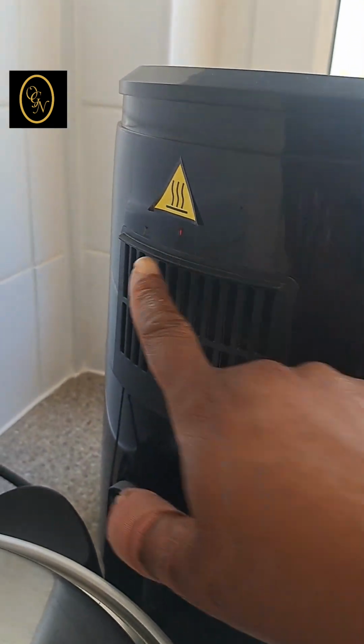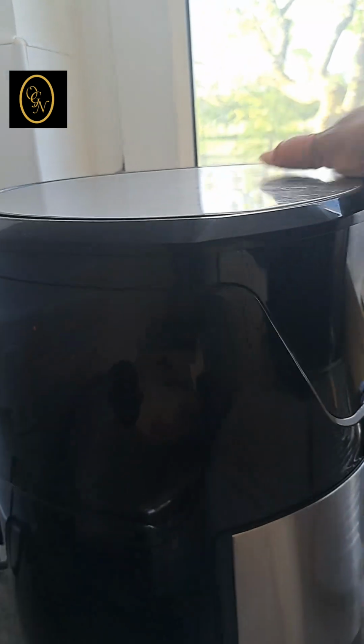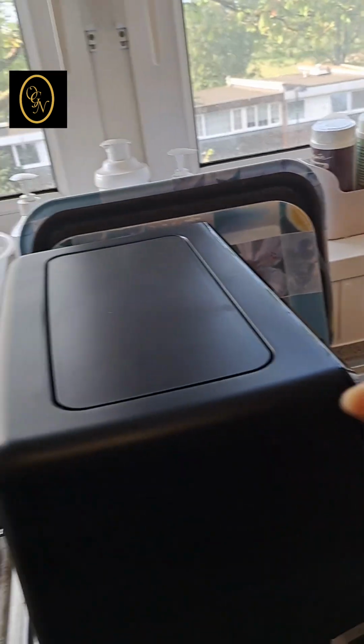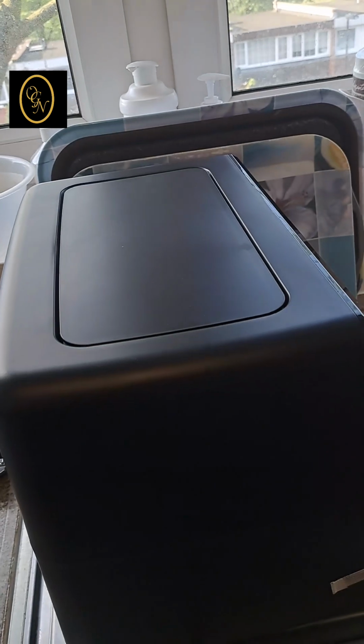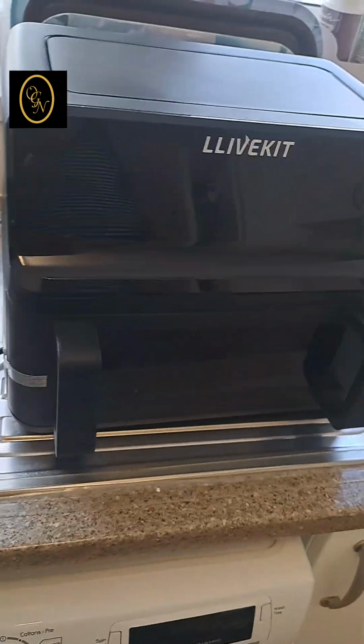Whereas this one is a bit smaller, but surface area is quite big. So that's the air fryer for that one. Now I'm going to turn this around so we can look at the front of it and then open the sides. So we're back to the front again.